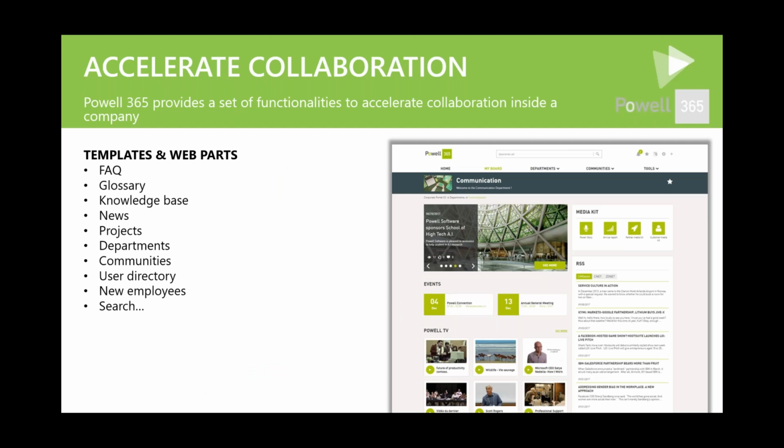I think it's important to look at whether it's Powell 365, whether it's SharePoint components out of the box, or the custom components that you're leveraging. Make sure they are leveraging the latest technology. Make sure they are something that you can use across your product suite. That'll be really, really important.